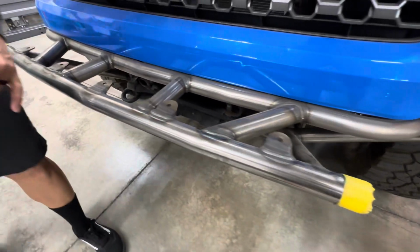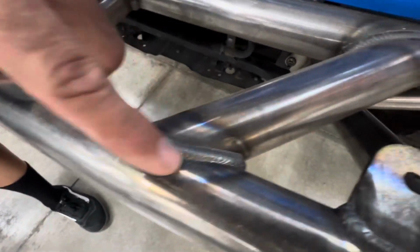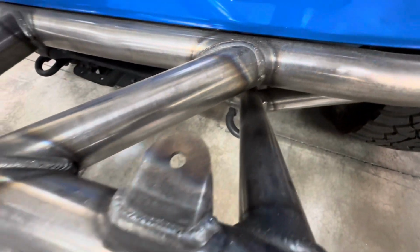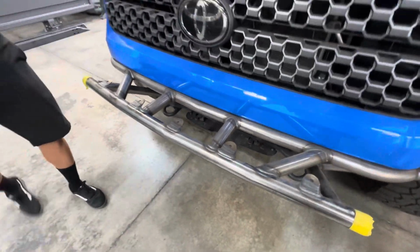This is all MIG welded on this. It's all DOM tubing, but you can see our MIG welds. We really focus on our welds. That's one of the things we're known for, is our welds. And I'm going to share with you some of the guys that work here that make that all possible.